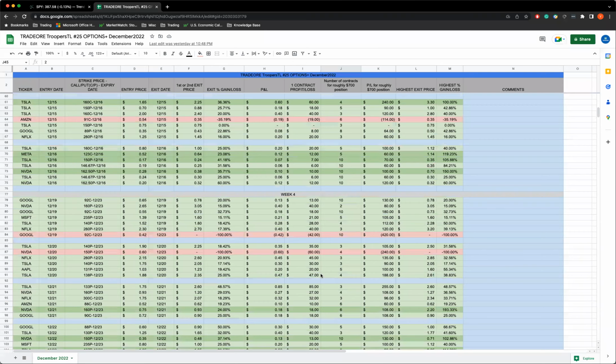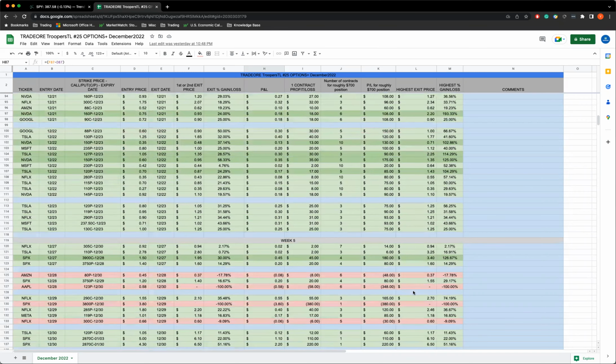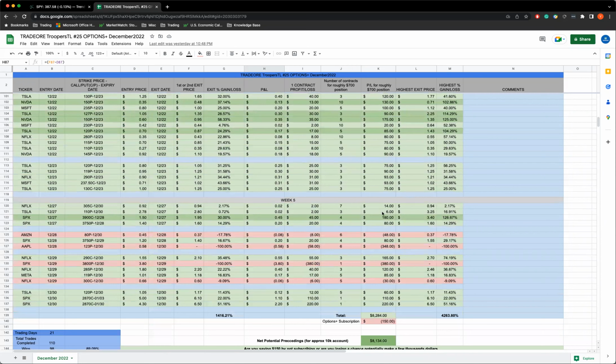Solid week, another week, week 4, another week that was fantastic. Two of the trades that we took didn't work out, but everything else pretty much worked. Thursday was a fantastic day with almost 400% plus trades. And then come week 5, that was the last week before the holiday season began.